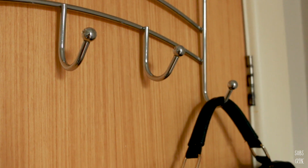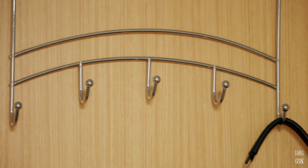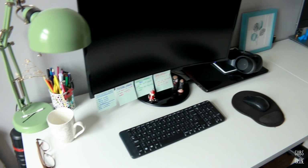I have actually this support on the door to put my bags on because it's always a mess in the room and I need something to keep me organized and to keep my bags organized actually. So yeah, this is our desk area.